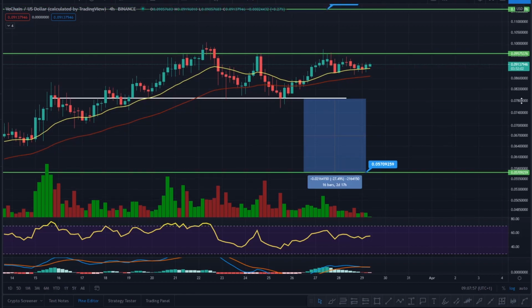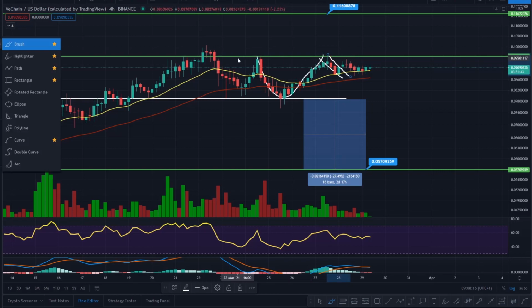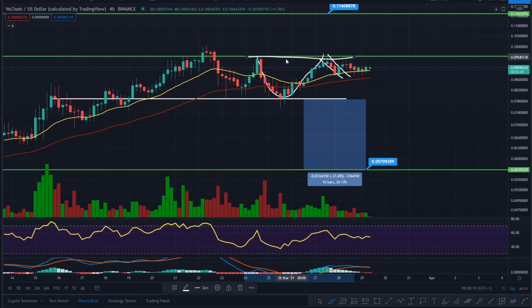Effectively, you've got this cup and handle type of pattern where it's gone down like that, it's found a base and it's come up, it's formed this handle type pattern there. Which is good. So you've got the handle which has broken down, and it starts to come back up, and you're starting to hit the neckline of this cup and handle, which is like this. That's your neckline, effectively that resistance line that we've come up against.